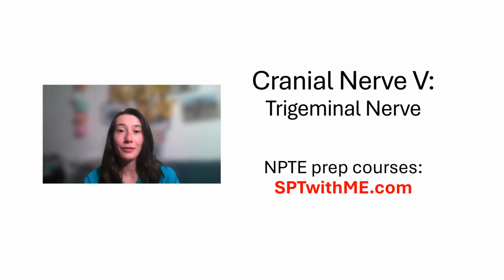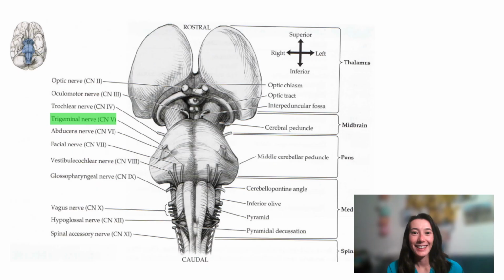Now, for what you're actually here for, let's talk about cranial nerve number 5, the trigeminal nerve. In this image, this is a depiction of the anterior to posterior view of the thalamus and brainstem. Here you can see that the trigeminal nerve exits the brainstem at the level of the pons ventrolaterally.